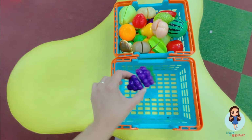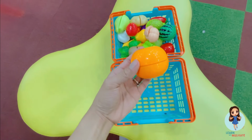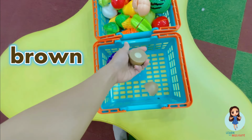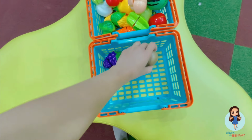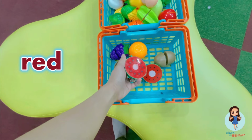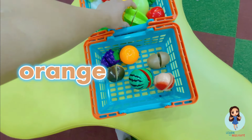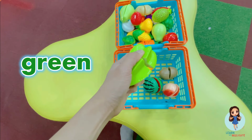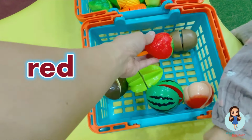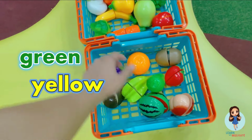The grape is purple. Purple grapes. The mushroom is brown. The orange is orange. The kiwi is brown. The outside part of the watermelon is green. The inside part, or the flesh, is color red. The peach has an orange color. The star fruit is green. The strawberry is red. The stalk part of the corn is green, while the flesh or the part that we eat is yellow.